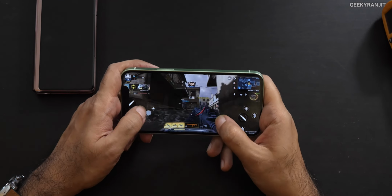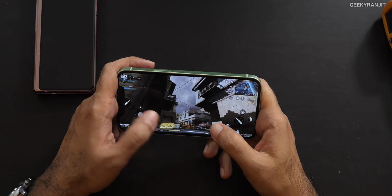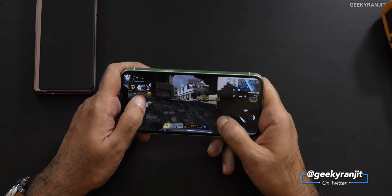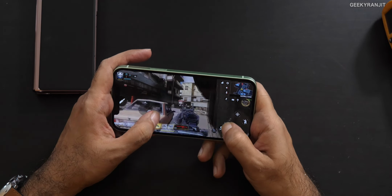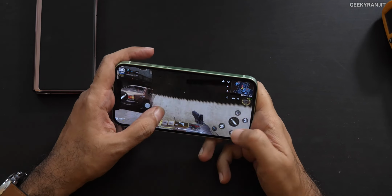Getting a lot of kills. Let's use this. Oh, got 3 kills with the hunter drone. So, very smooth gameplay, guys. And notice we are at the highest setting. Oops, my bullets are finished.